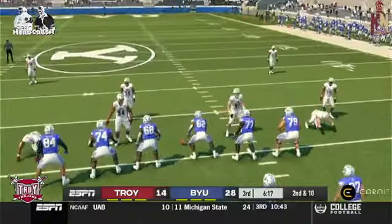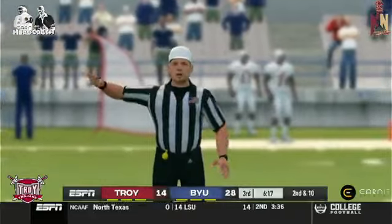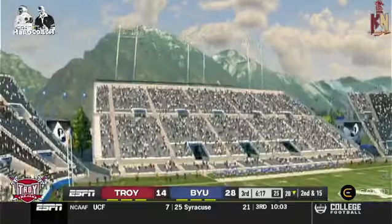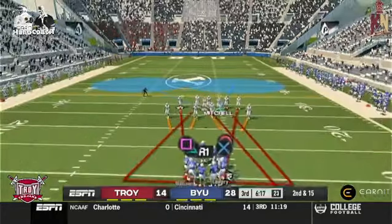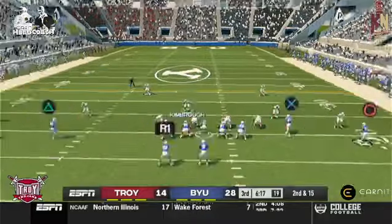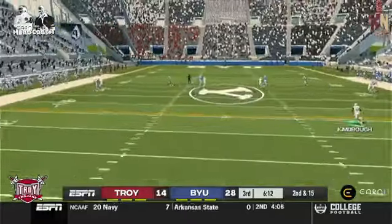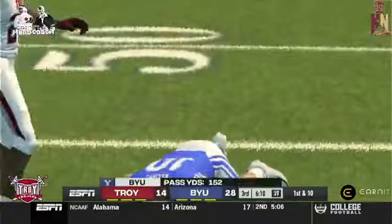Here's the call from the referee. Delay of game, offense. That penalty will move them back a bit. Yeah, and with so many young guys out there, it's bound to happen occasionally. So it's 2nd down and 15 after the penalty. He wants it all, going long. And he is drilled at the 43-yard line.